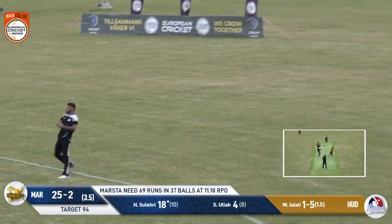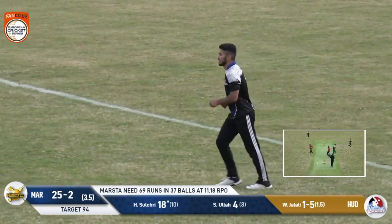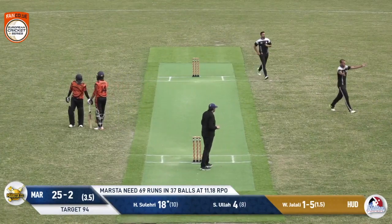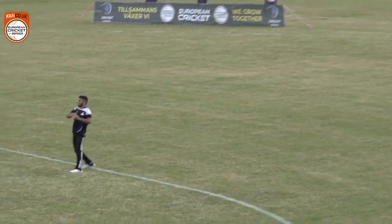Lifted over the leg side and caught. Well, another one goes down. This one, I thought it was going to get over the infield for a second. Unfortunately for Soleri, it's the end of the road for him. And Mashta, now they've lost their top 3.